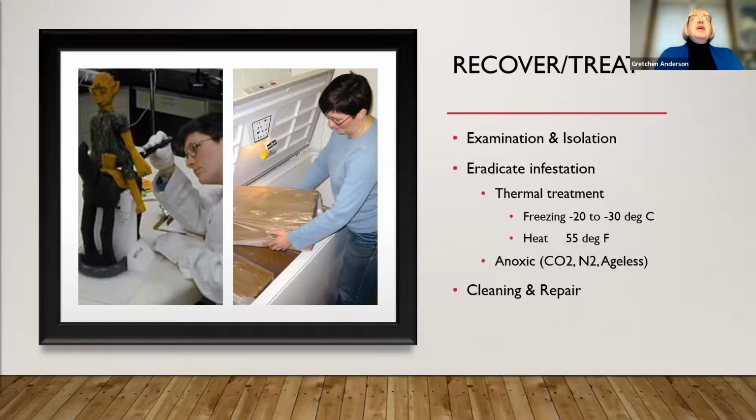If they are very tight, which they probably aren't, your insect, your larva will crawl from drawer to drawer. If they are really tight, or if they are sealed with white tape, with clear tape, then you've pretty much isolated them. Really, the best way for natural history collections to eradicate an infestation in your insect drawers is through thermal treatments, and you can either freeze or heat.